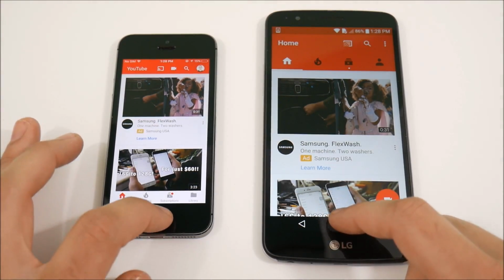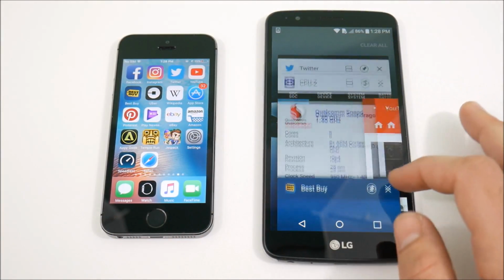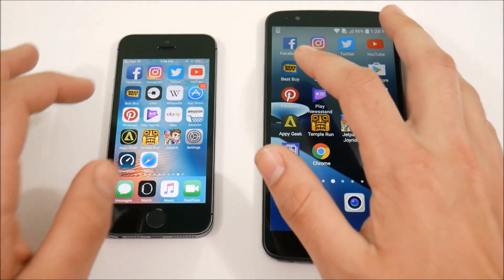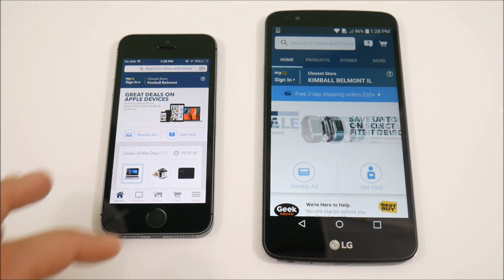So pretty good speed here for the LG Stylo 3. And I know what some people are thinking already: test it versus the SE and then see what happens. Let me go ahead and close out Best Buy there. Let me reopen YouTube for the multitasking later. And let's go into Best Buy here. And you can see Best Buy does open first for the LG Stylo 3.